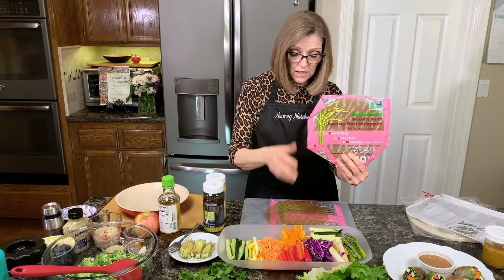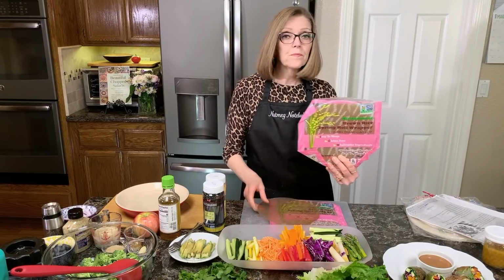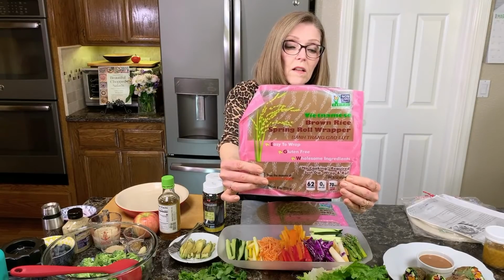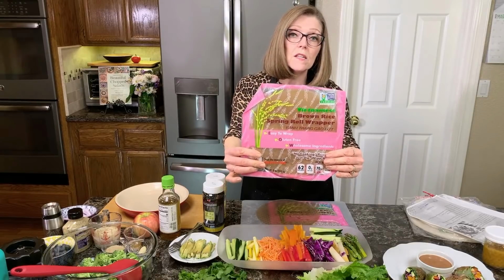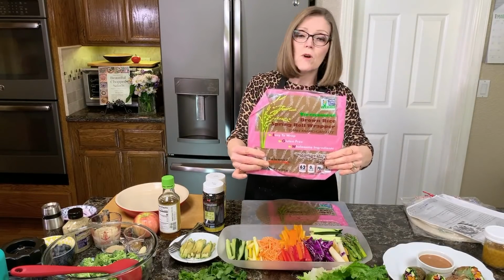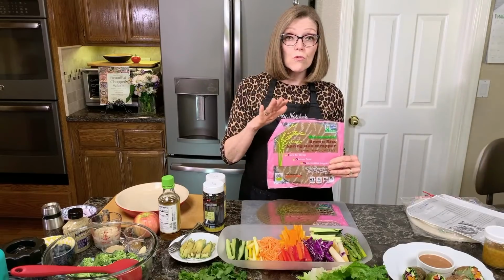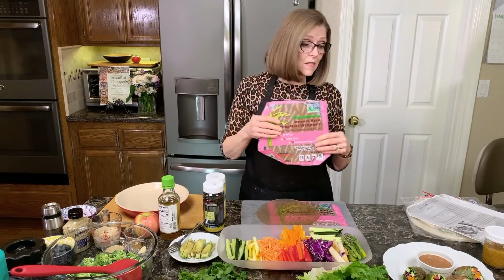But look around and see what brands you can find where you live. Hold those up closer on autofocus. Okay, so I can hold those up closer. You can get them on Amazon as well. Whole Foods sells them, and so does Sprouts Market. And if you have any Asian markets in your area or grocery stores that cater to the Asian community, they will have these as well.